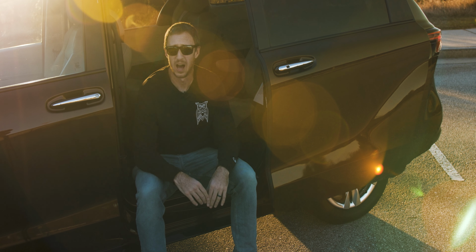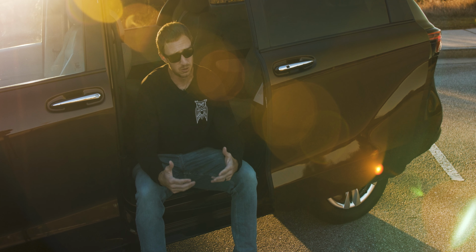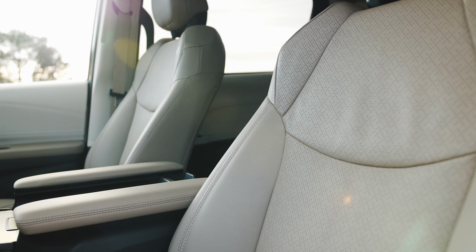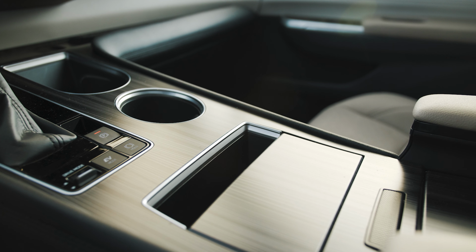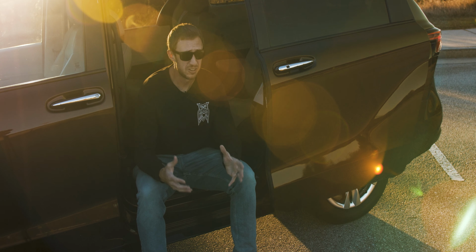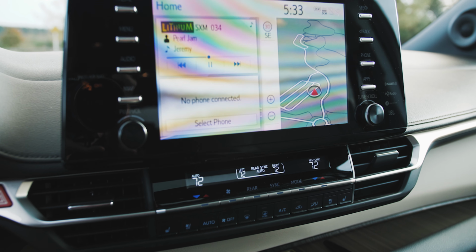For what? The hybrid drive system? The all-wheel drive? I mean, those things are nice, but the interior materials and ambiance are not as nice as the Kia's. The infotainment is older, significantly older. It looks older. The cargo space is smaller.